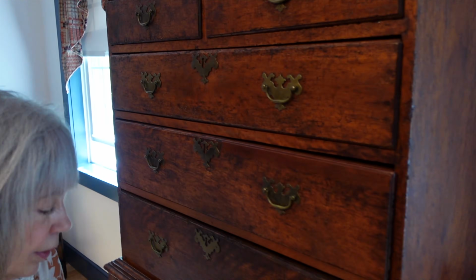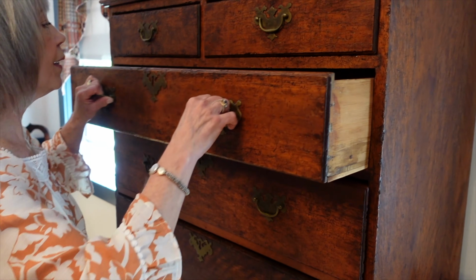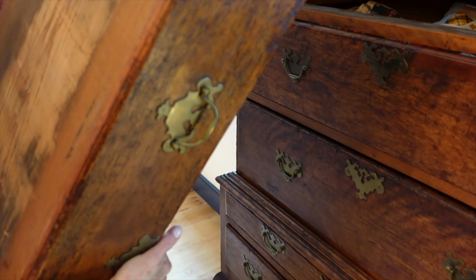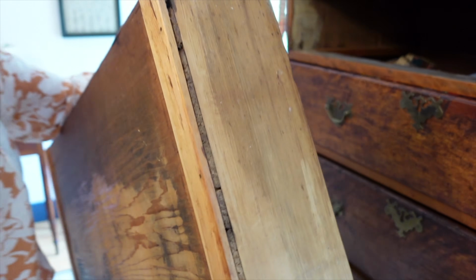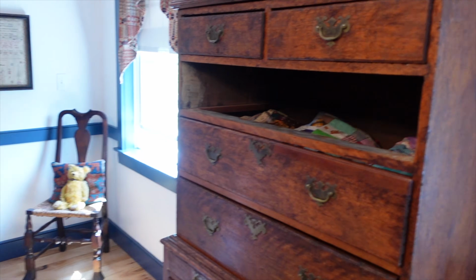And I want to take one of the drawers out here so you can kind of look into the back of it. I think this one's empty. Now you can see the color of the wood? Yeah, it's dark. But again, I don't think it would have had this. I think these have been repaired, which it doesn't matter. It's over 300 years old. But I don't know if you can see in there.